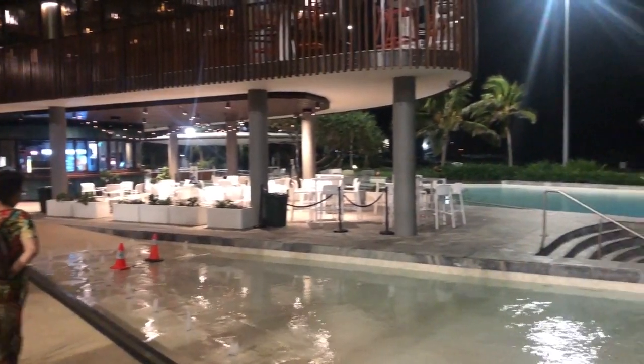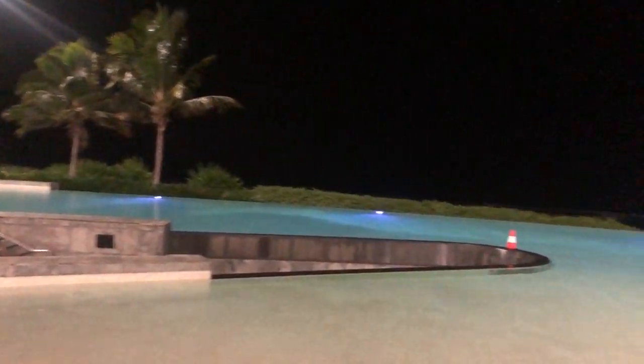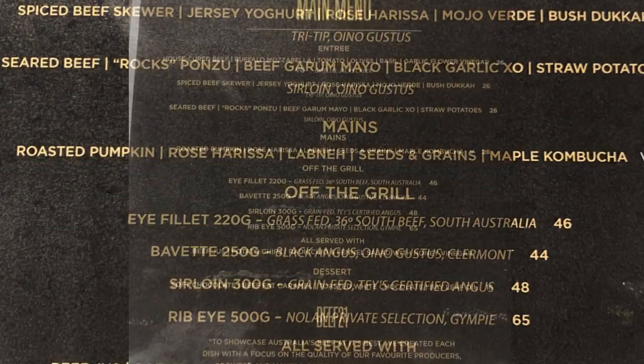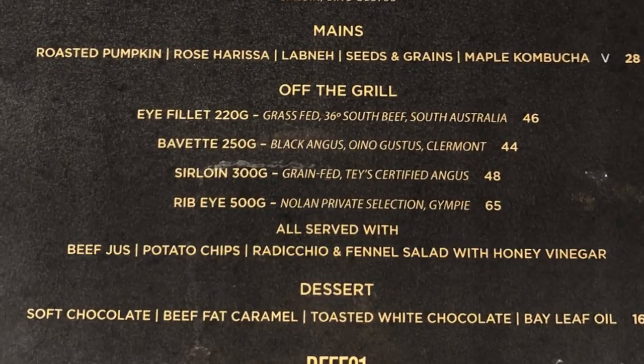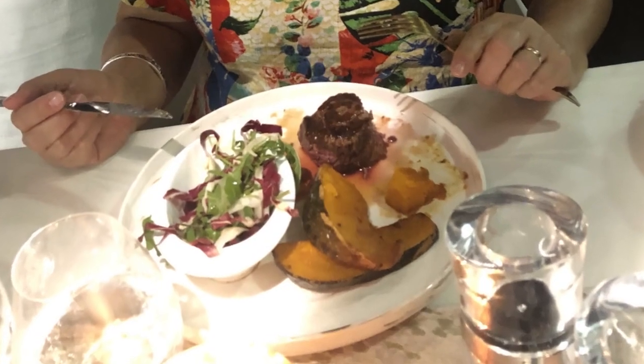Wenda wanted steak for her birthday dinner, so we went to the Rocks, I think it was called. Yeah, it's called the Rocks in Yeppoon. And it was a beautiful restaurant. So for dinner, the menu consisted of steak. And beef. And steak. And more beef. And I think there's pumpkin.